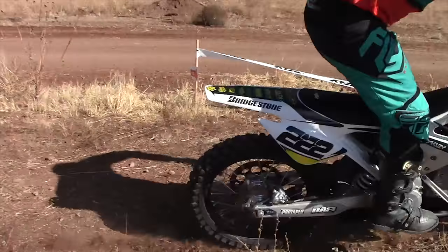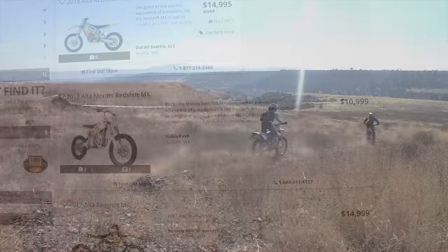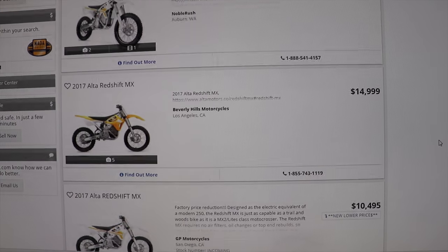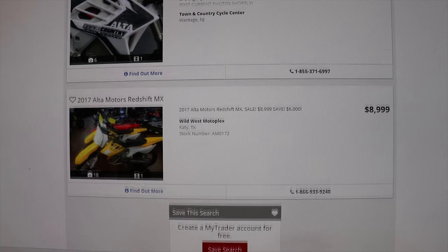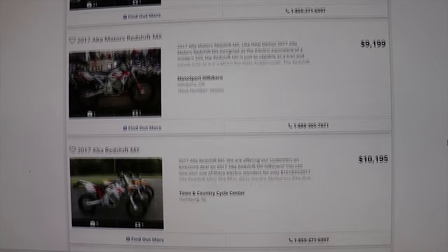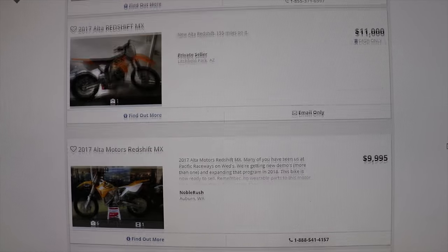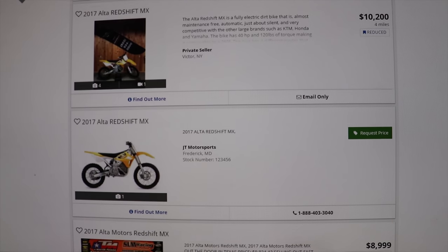Well, Alta has started to make their bike a lot more attractive. First, let's look at the price. As of the making of this video, the 2018 model can be found for under $11,000. And leftover 2017 models can be had for less than $10,000. That's a huge drop in price. And now that the price is reaching a more reasonable point, my only concern is the battery life and charging time. And we'll get to that in a minute.